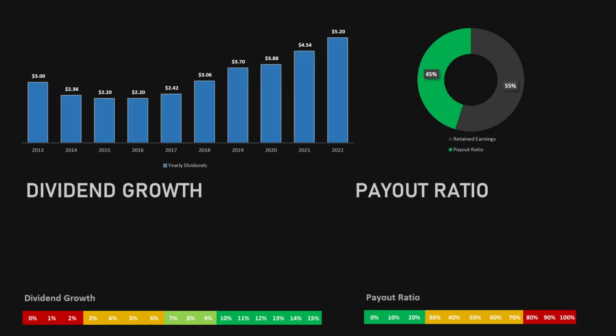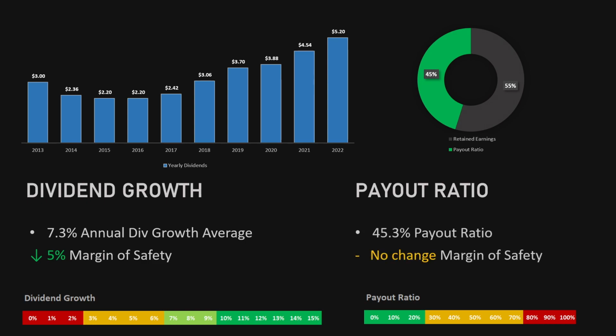The next two ratios are the dividend growth and the payout ratio. The dividends have gone up, going from $3 annually per share in 2013 to $5.20 annually per share in 2022. The average dividend growth hereby was 7.3%, meaning a 5% deduction from a margin of safety. The payout ratio is sitting at a nice 45.3%, meaning no change in the margin of safety.